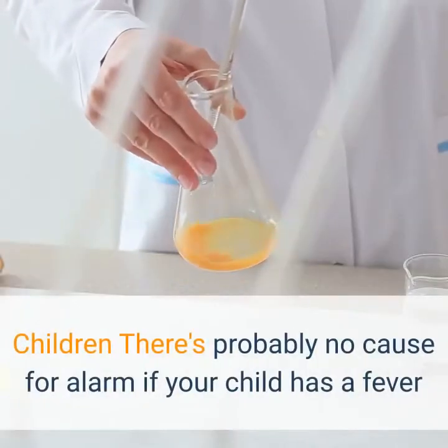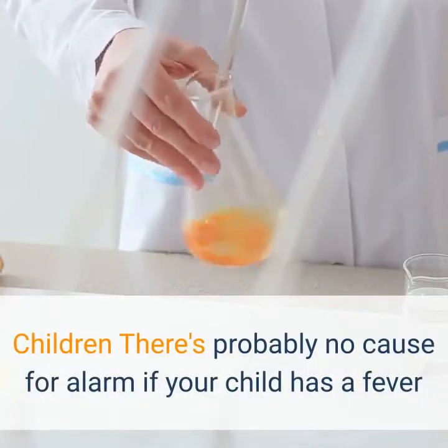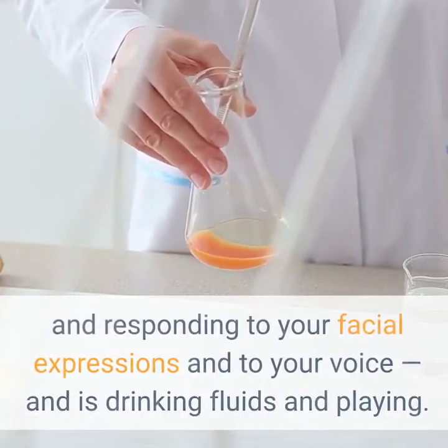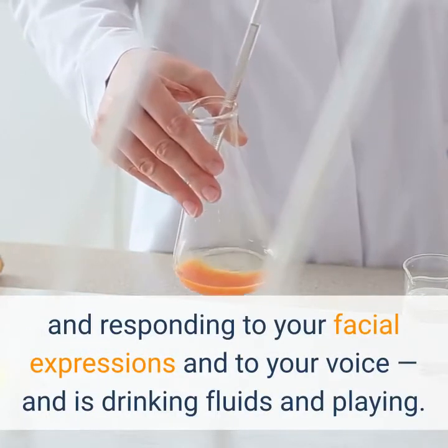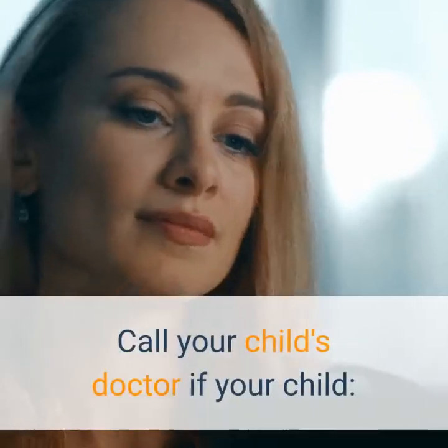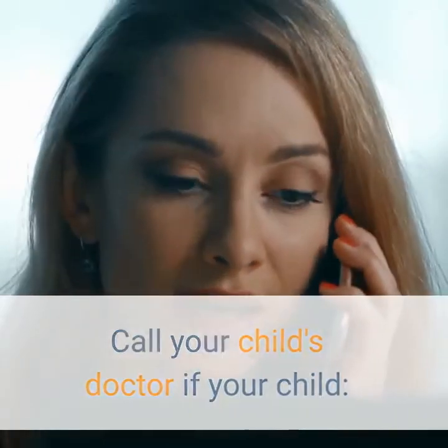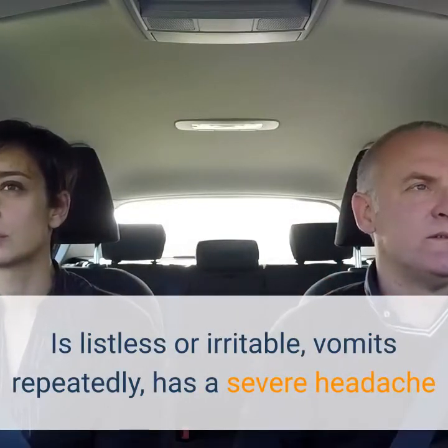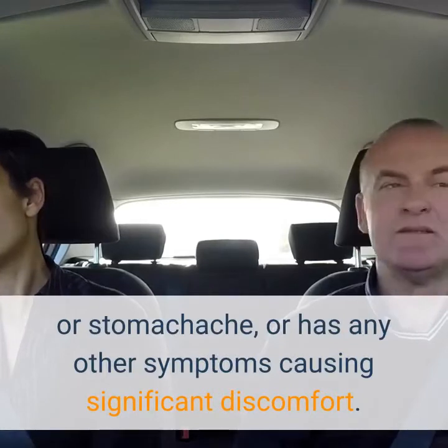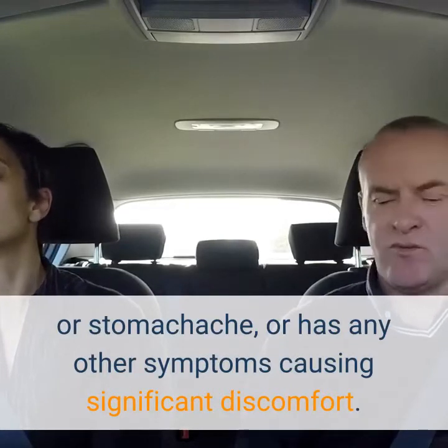Children: there's probably no cause for alarm if your child has a fever but is responsive, making eye contact with you and responding to your facial expressions and to your voice, and is drinking fluids and playing. Call your child's doctor if your child is listless or irritable, vomits repeatedly, has a severe headache or stomachache, or has any other symptoms causing significant discomfort.